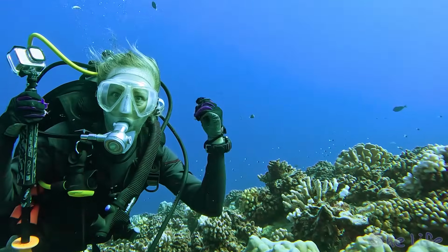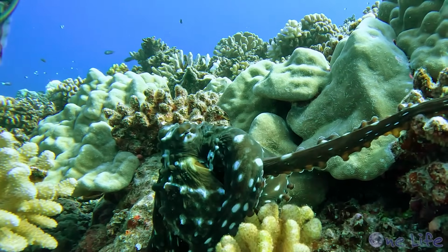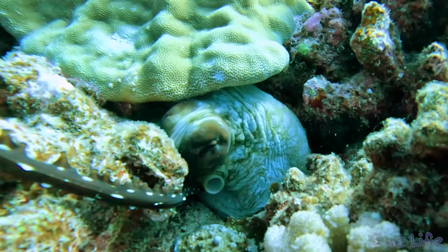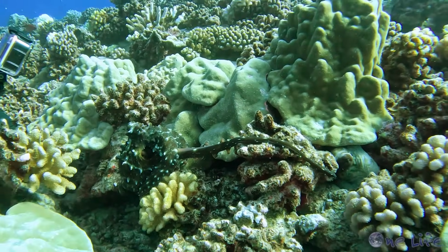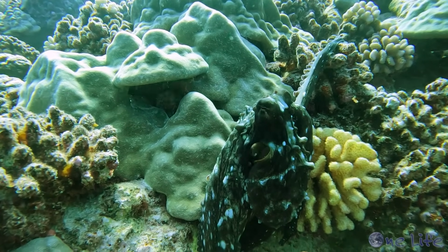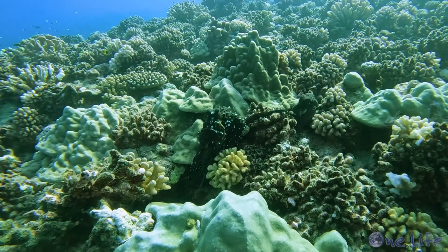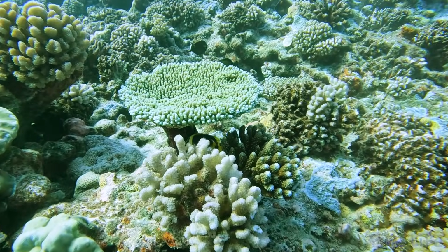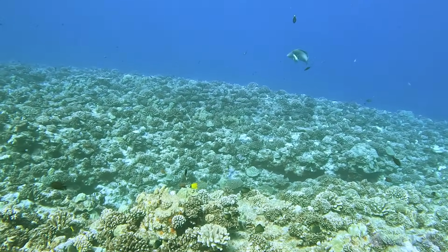Moments like these are what make diving so special. It's not just about seeing the colorful fish and the beautiful reef, but witnessing breathtaking encounters like these. We didn't want to take our eyes off them, but our air was slowly depleting, so we hesitantly turned away and made our way back to the mooring.